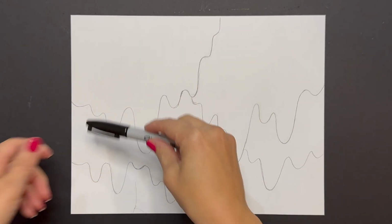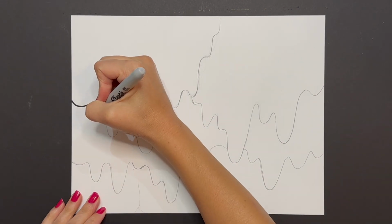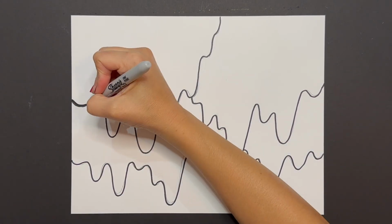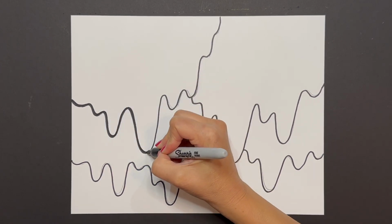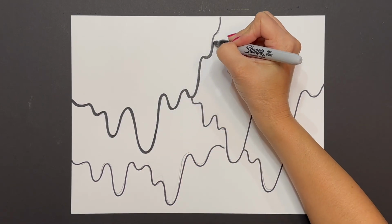Next, grab your black Sharpie and trace over all of those beautiful dripping lines that you just drew. You're going to go over this about 2 or 3 times, making these lines bold and thick to really separate the space between each section, emphasizing each individual area of your drawing.